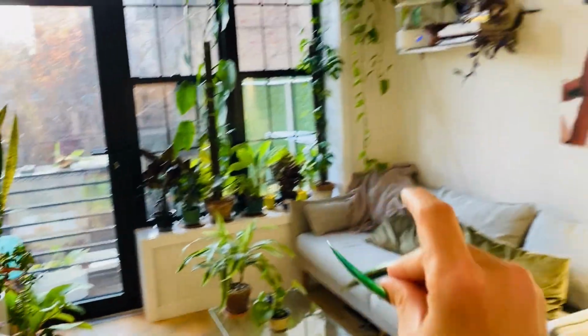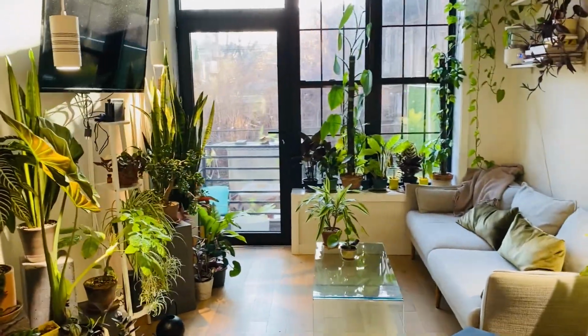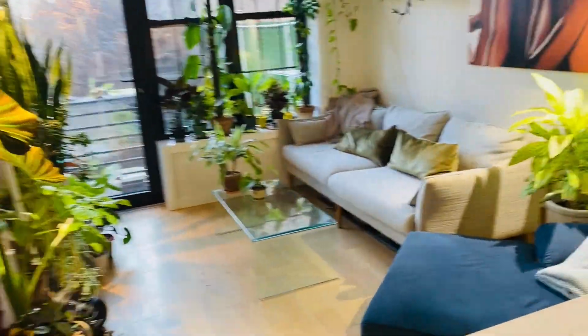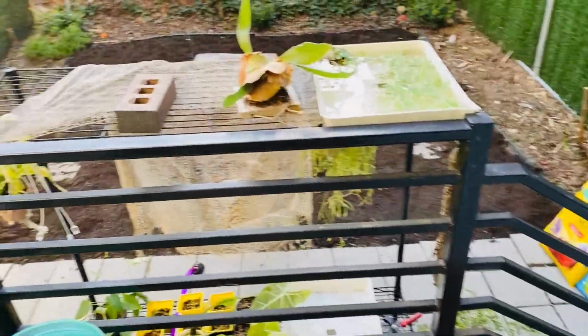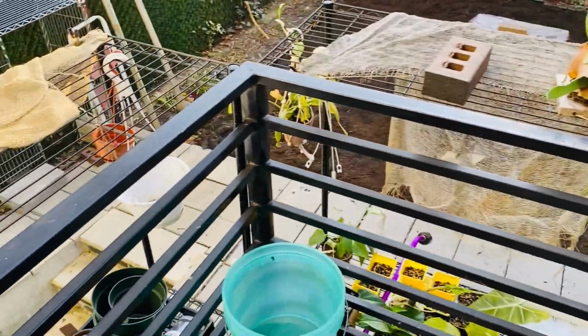One last little look. Beauty. Grace. I can't wait to take all these plants outside. And we're almost done. I'm just gonna go for the last portion of this. We're going outside. So we got everything set up for the spring, summer, and fall. And here's this little tour.